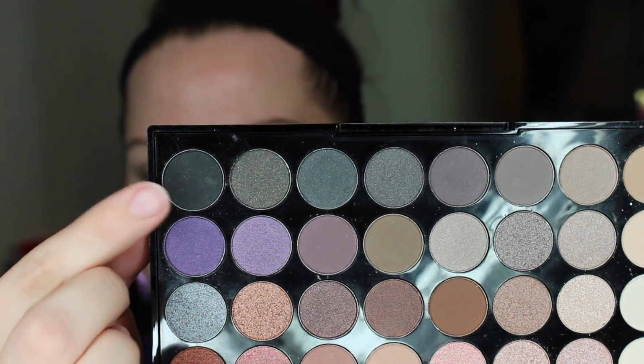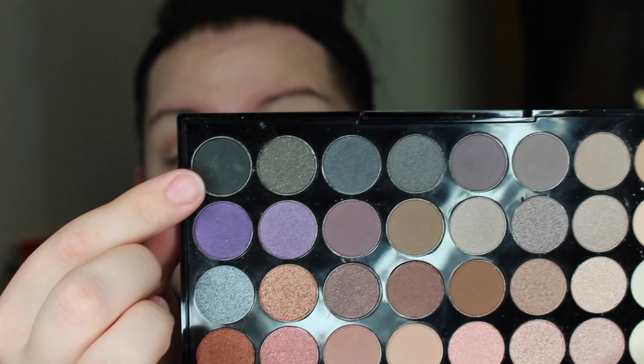I'm just going in windshield wiper motions, starting lower and moving up into that crease. Taking this matte black shade right here in the corner, we are going to put this in the very, very lower crease just for a cut crease effect. And again, we're using windshield wiper motions for this. Don't worry if it looks really messy. Mine does. You just will take your time cleaning it up.